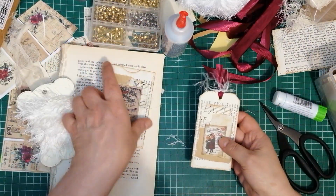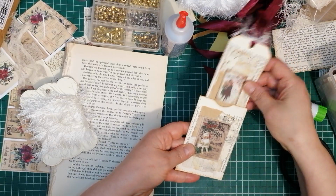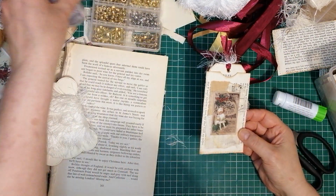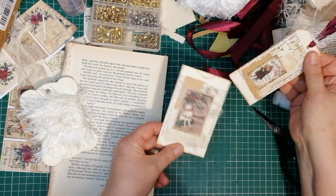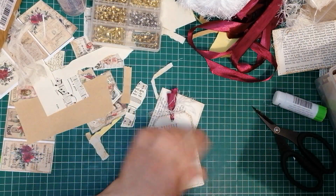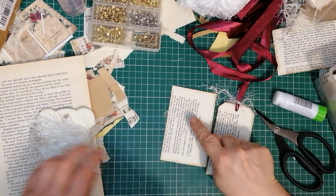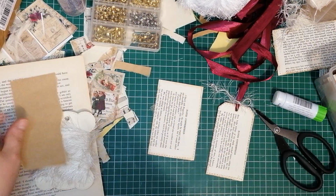Oh, I like that. And that will then go inside there. Oh, pretty happy with that one. Another two to make, and then I've got a set of three. Before we move on though, I need to put some brown paper on the back, because to be able to use these as tags and pockets for journaling on, we need to be able to write on them, don't we? So I need some bits of brown paper.